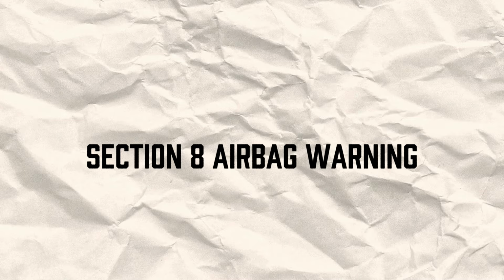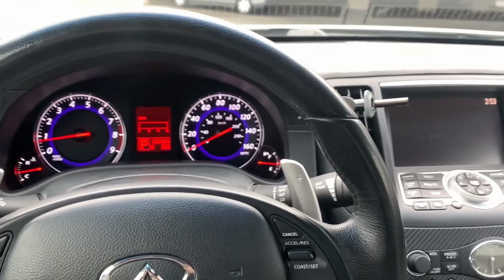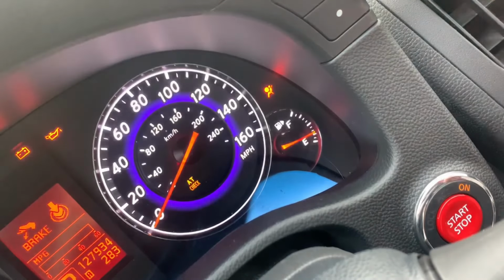Section 8. Airbag warning light, safety system offline. This light, often a person with a circle in front, means your airbag system isn't ready. If you're in an accident with this light on, your airbags may not deploy.